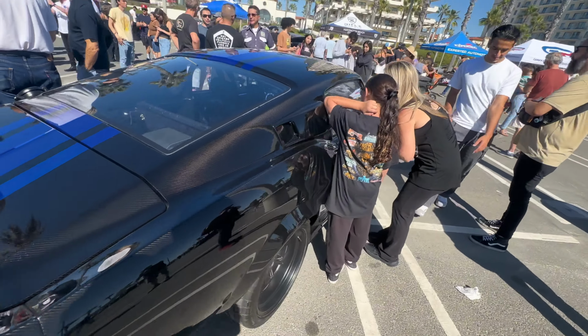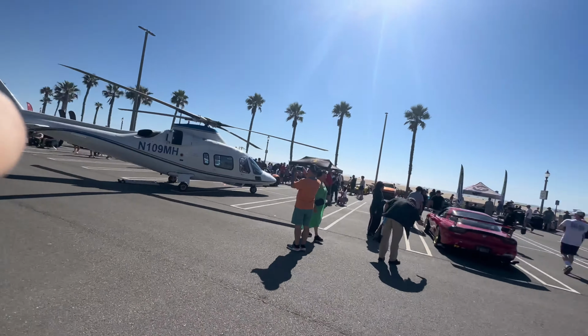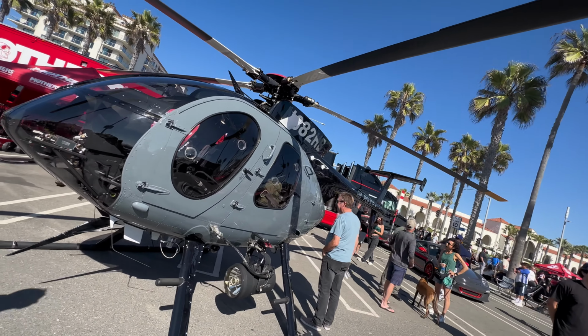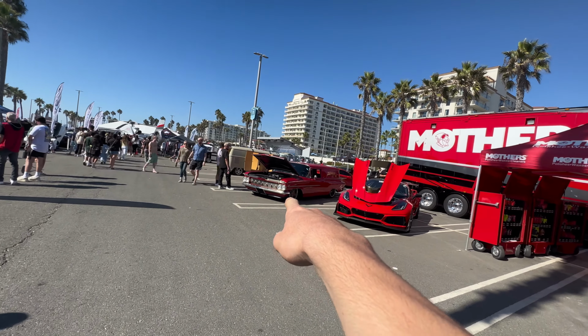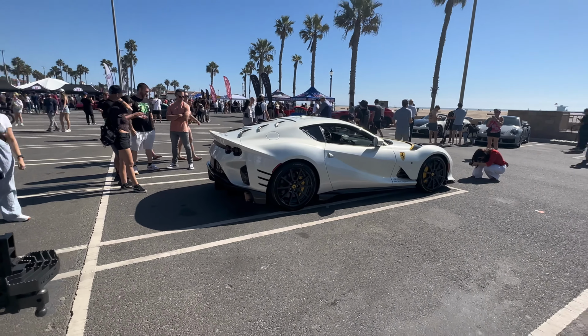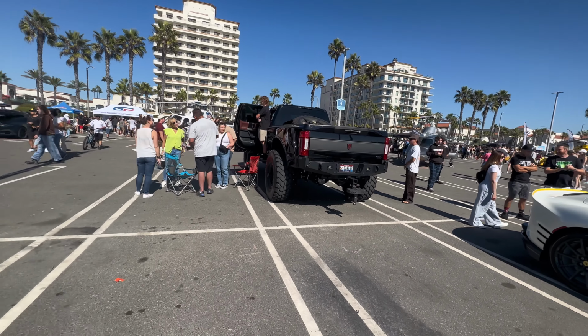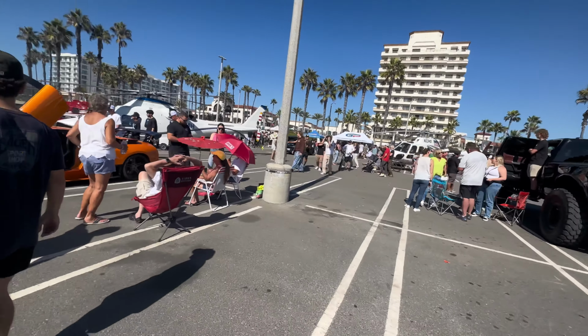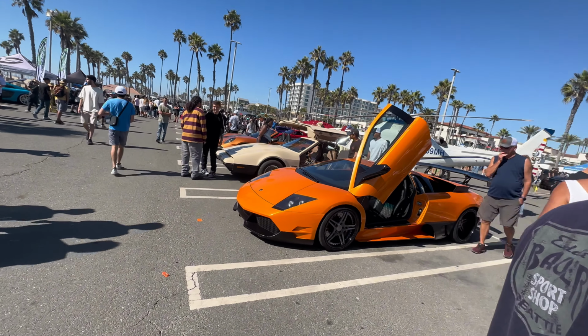Full carbon GT500. Everybody's showing out right now. Buzzard. Playing GTA in real life. Dude, I don't know what this thing is, but it's fucking cool. 812 Competizione pulled up. Everything, dude. I didn't even realize how big this truck is. Sitting on like 43s. We got a Mercy.